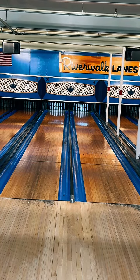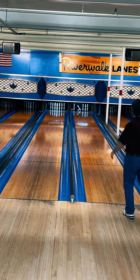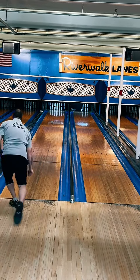We got Mark Ricci on the right, Sean Landry on the left right now. Anchor bowlers for both teams. Mark Ricci is the owner here at Riverwalk Lanes.